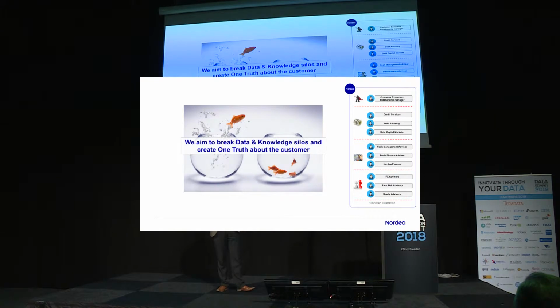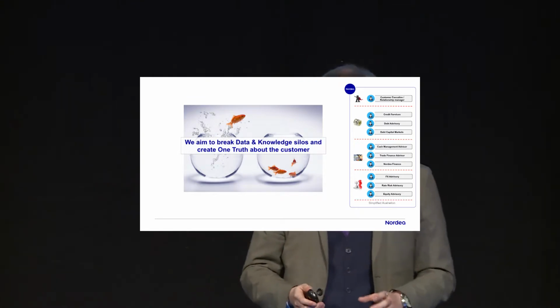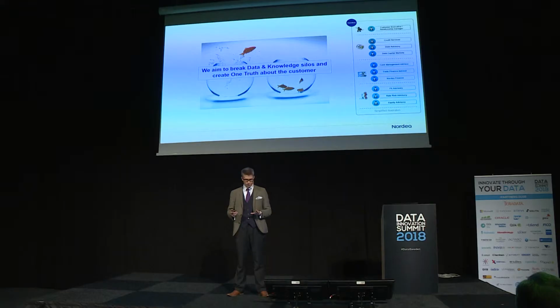So the task that we actually have is to break data silos around the different business lines we have. Because in the end, after all, you need some kind of one truth about the customer so that you can talk on the same terms when you have 15 people serving the same customer. And what I'm about to tell is how we did this.